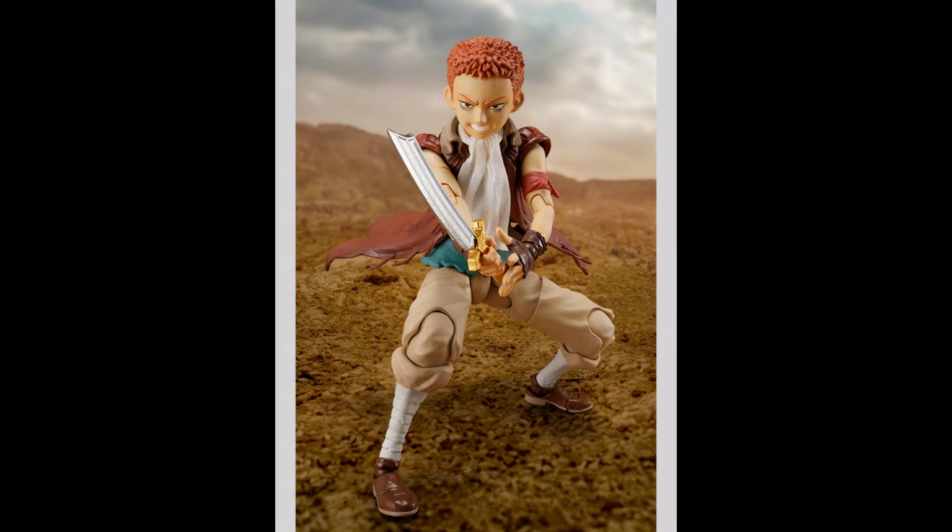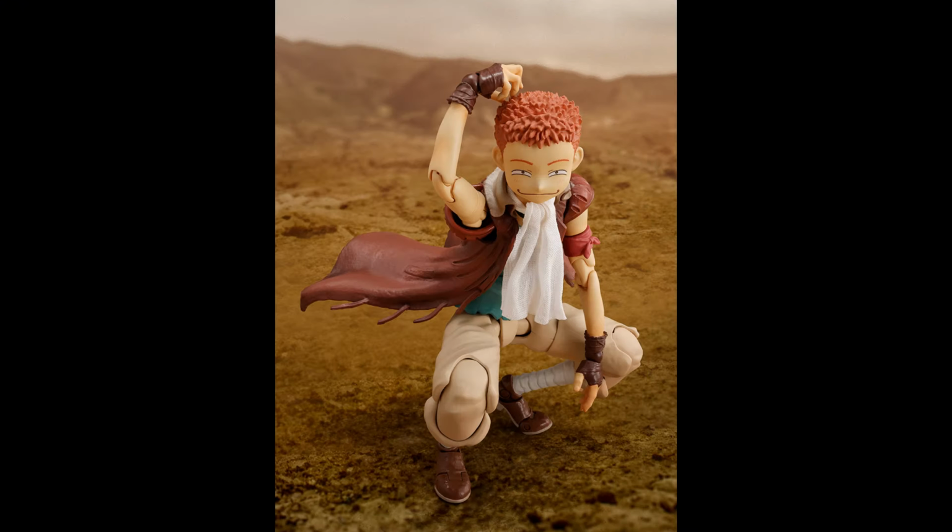I do recall people did have issues with Guts himself, some QC issues, so I don't know if reissues have fixed that, or if people are waiting for a 2.5 or 2.0 or 1.5 version to fix that. I still haven't opened my Guts actually. And yeah, so this joins those guys as well as Griffith. I don't think I mentioned that he was also released in the past as well.